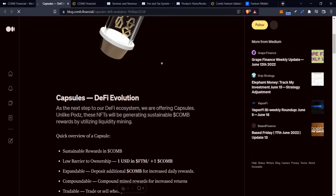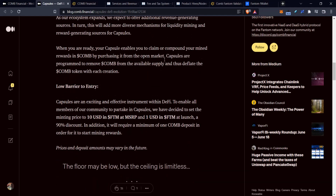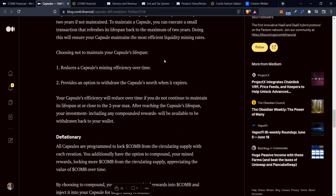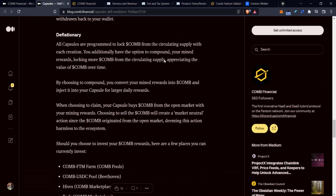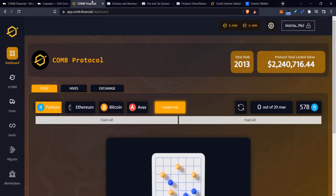Now there's a lot coming. So Capsules is their newest product that they're planning on opening. And I would suggest you come and check this out. I haven't really looked closely at this, but this is their newest thing that's coming soon. So if you are interested in Comb and you want to know more, then perhaps you can come and try to read through this and understand more what's going on. I think this product is pretty interesting in that they're obviously trying their best to incorporate all of DeFi into this one protocol, one token, and try to make the best of all these different kinds of opportunities that you can find in DeFi to some extent.